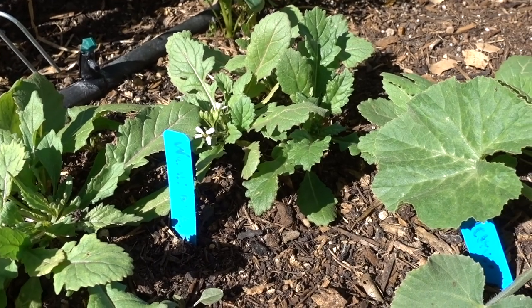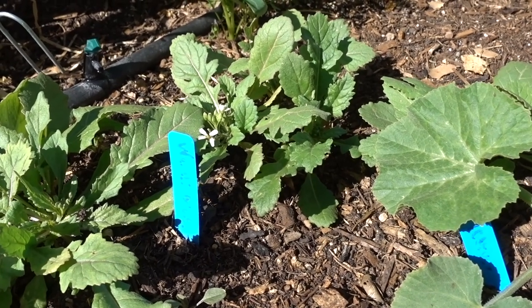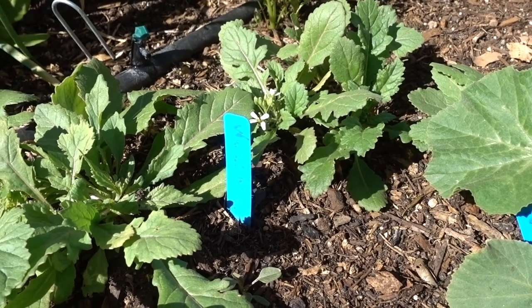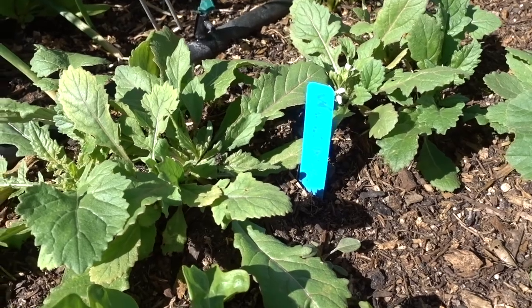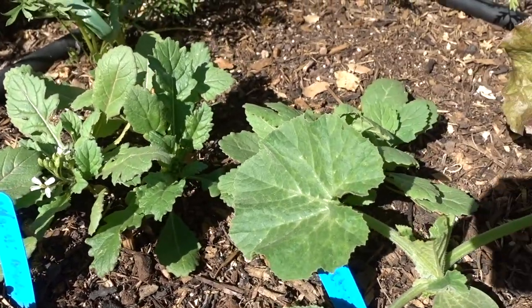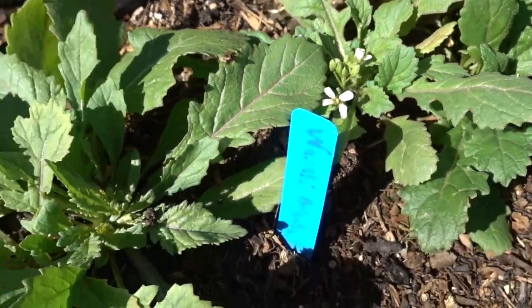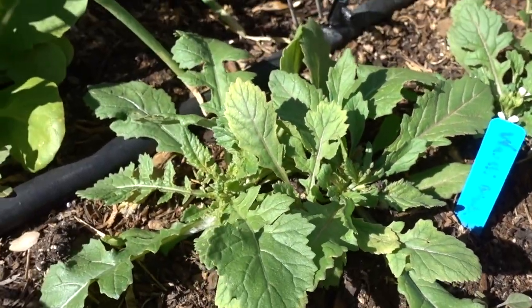Oh my goodness. It tastes exactly like wasabi. I am not joking. It's spicy like wasabi too. It tastes almost identical to wasabi. That is so good. Oh my goodness, and we're gonna have some seed from it. I can't wait. I love that.